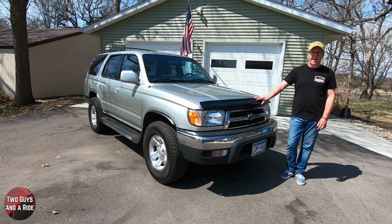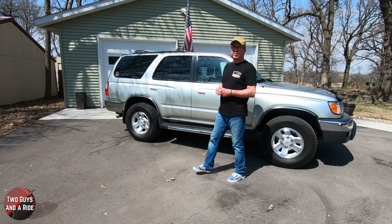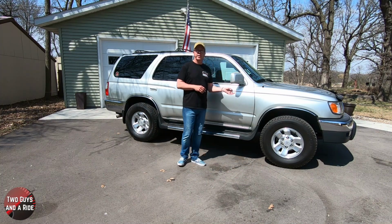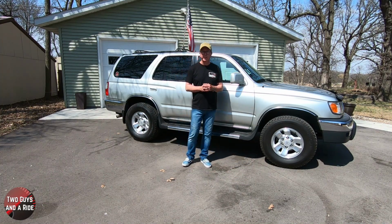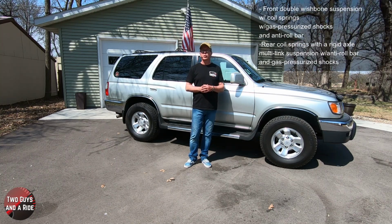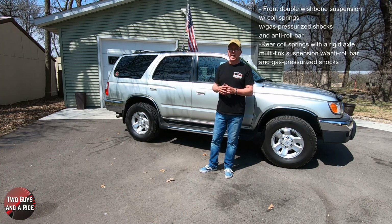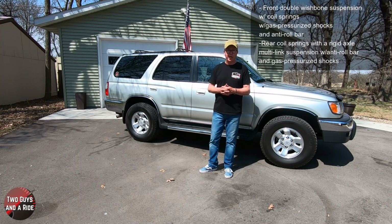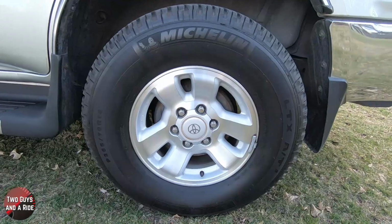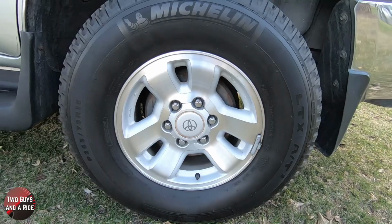Let's take a look along the side. Along the side, this is built with fully galvanized steel body material. You also do have speed sensing hydraulic power assist rack and pinion steering. Now up front, there's an independent double wishbone suspension with coil springs and gas pressurized shocks with an anti-roll bar. Out back, there are rear coil springs with a rigid axle with multi-link suspension with anti-roll bar and gas pressurized shocks. These are 16-inch alloy wheels wrapped in P265/70 SR16 black sidewall tires.